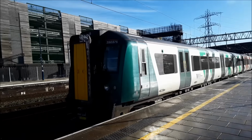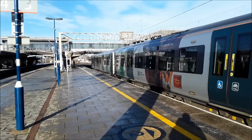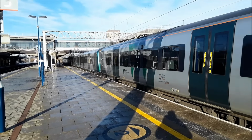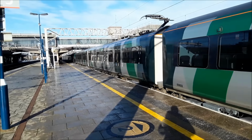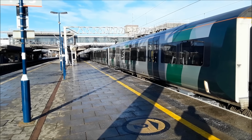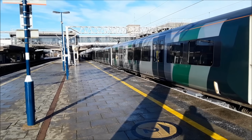Okay, rather sneaking its way in here is 350375 with a late running 11:35 London Northwestern Railway service from Crewe to London Euston, Vic Hall, as you do. And we've got another 350 on the rear, it's 350112. A few people on board, but nothing tremendous. We're just running, what, 9 minutes late? Be 10 minutes late by the time it gets itself going again.